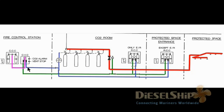Similarly, the other line, let's trace the blue line. It goes through a check valve or non-return valve, through a time delay unit, to open the main CO2 bottles in the CO2 room. And as the CO2 is released, follow the red line, and the main distribution valve is open now, and it just goes out, and then the engine room space is getting flooded.